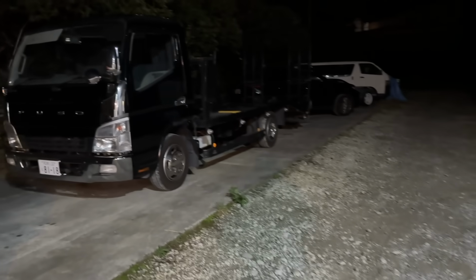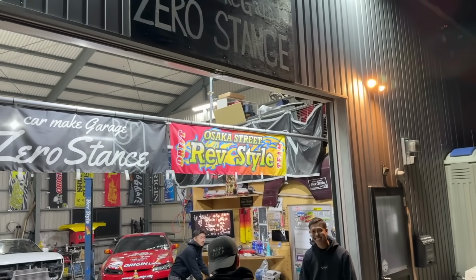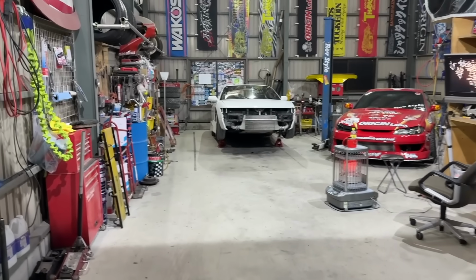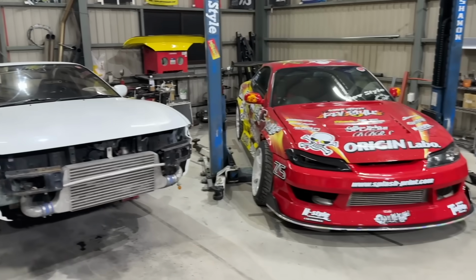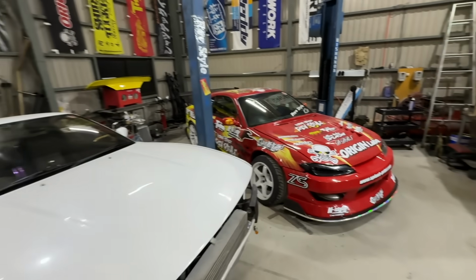Just for the record, he got this truck down that road, which is the most impressive thing here, but come around the corner and here we go. We are at Rev Style. So cool. Oh my God. You never know what you're gonna find in a random garage down a random road in a corner of any part of the world. You would just never know.